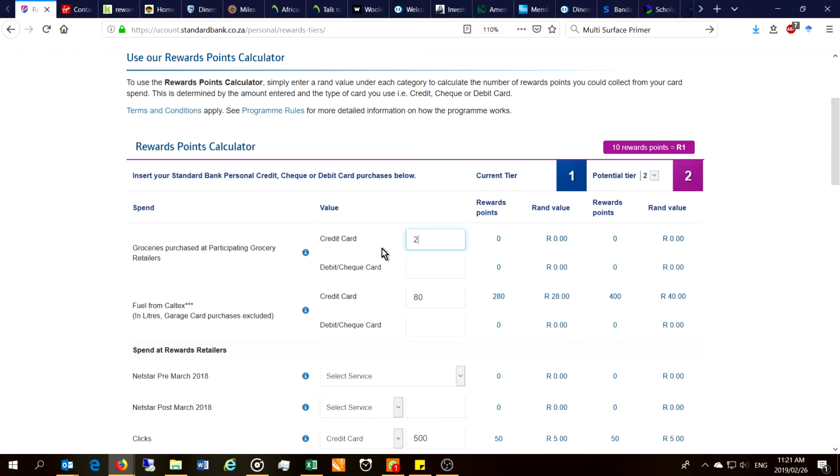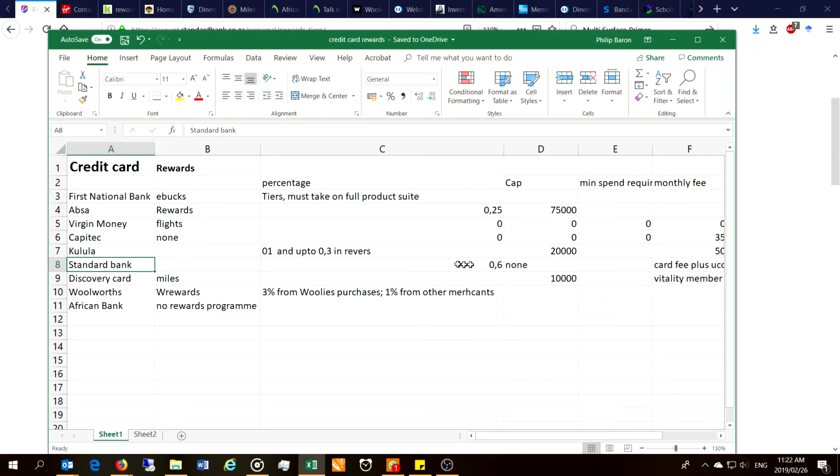Let's try something more radical. There we go. It has increased, but then what I noticed is there seems to be a reward points cap. So if I made this 500,000, yeah, there you go. So it's limited in terms of the rand value. They're not going to give you more than 2,000 rand back, no matter what you're spending on this credit card. So again, there is a cap that comes in there, and that is with the uCount. So there we go. 2,000 rand is the cap, and you're probably going to be on the 0.6% if you don't have their other products.